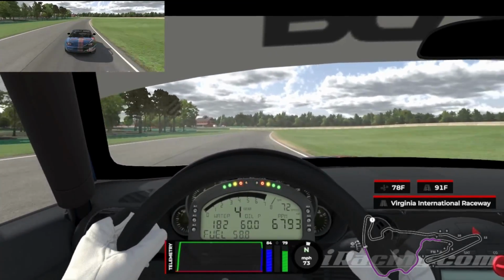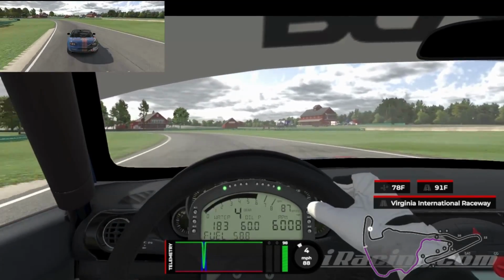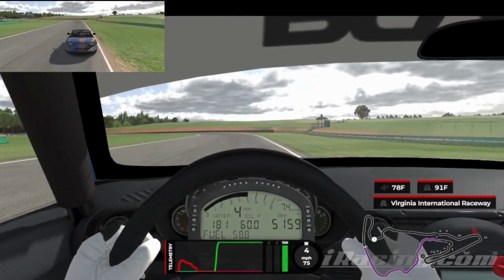Alright, now we're headed on towards Nascar Bend. What you're going to want to do is set up all the way to the right side of the track here. Just get lightly on the brakes, settle the car before you turn in. As you can see there, I kind of turned in a little bit too early. That hit that inside curb and kind of upset the car.